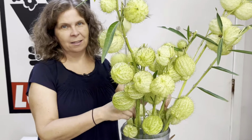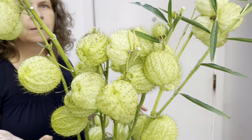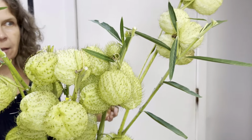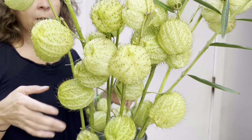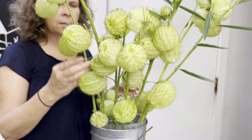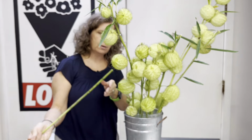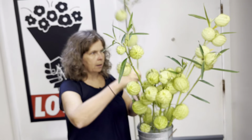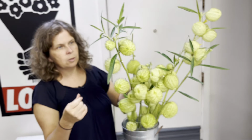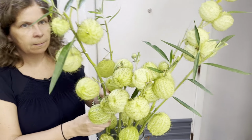So finally, hairy balls are back. Hairy balls, you know, they're hilarious, both the name and just looking at them. I would say a lot of our growers do grow these. They are in the milkweed family, so they do have a milky sap inside of the stem. Doesn't really bother me too much. I just make sure to wash my hands after I design with them.